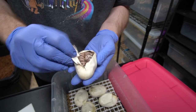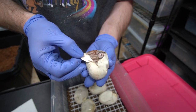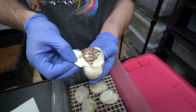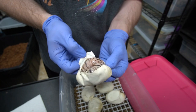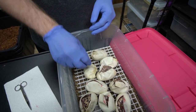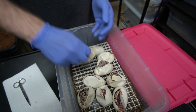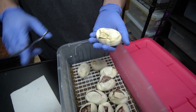Man, look at that. Wow. These are gorgeous. Man. What do you think, Mal? Pretty? She didn't want to talk.